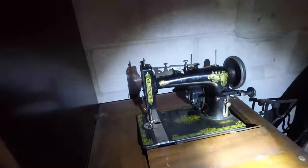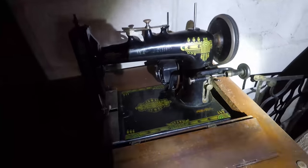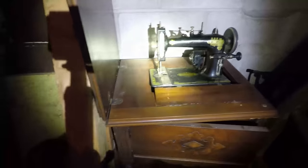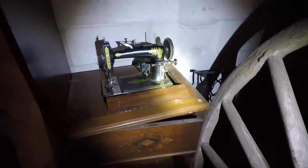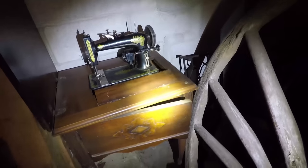Okay, guys, so I removed everything off of this, and I revealed what I'm guessing is another extremely old sewing machine. I don't see a name on it, but it looks even older than the one upstairs, and it's in really nice shape. It's got some cobwebs on it, but that is a really nice antique item. I really wish the people who own this house, or the family at least, would come back and take care of this stuff, because there is some stuff that needs a home in here.